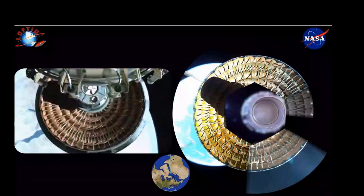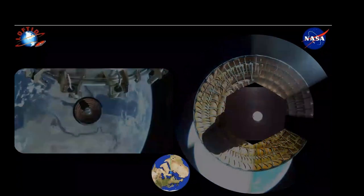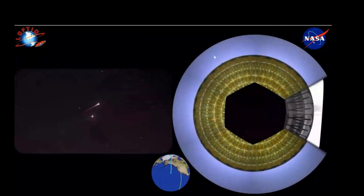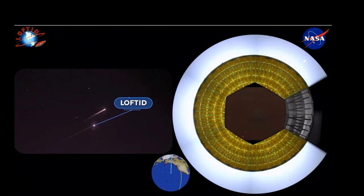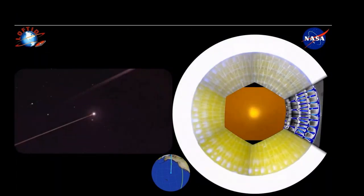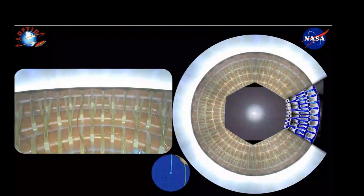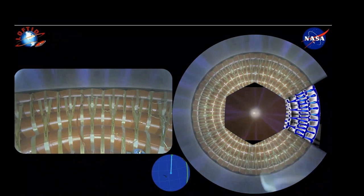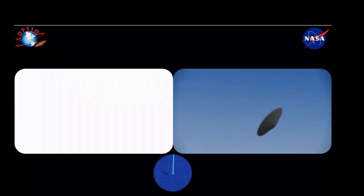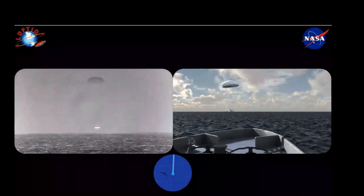And this is the separation from the Centaur, looking from a camera on the Centaur looking forward and a camera on the vehicle looking back. That's the Sci-Fly imaging on the left there showing LOFTID reentry. That's the image from the recovery ship.